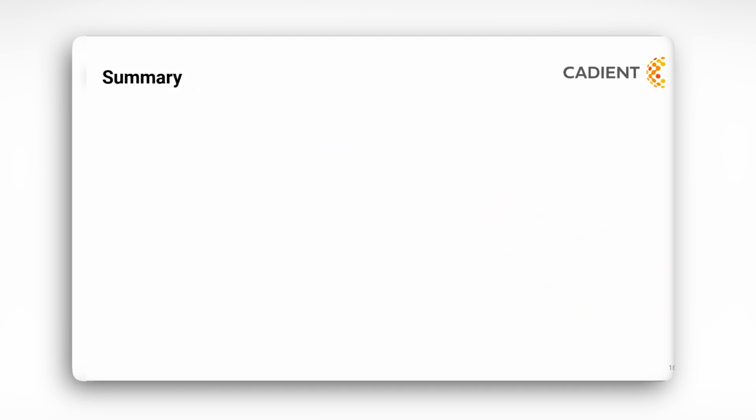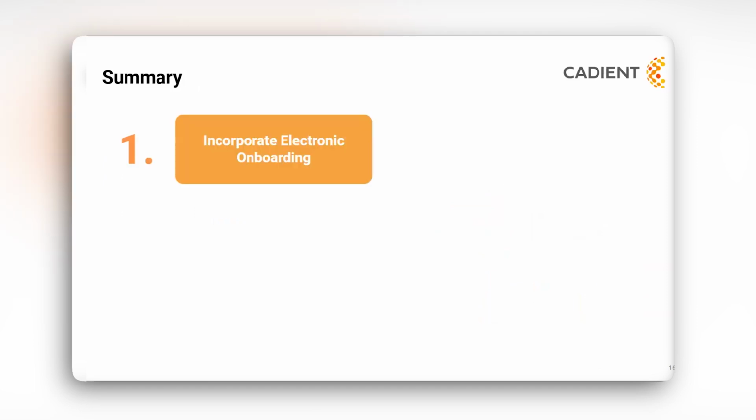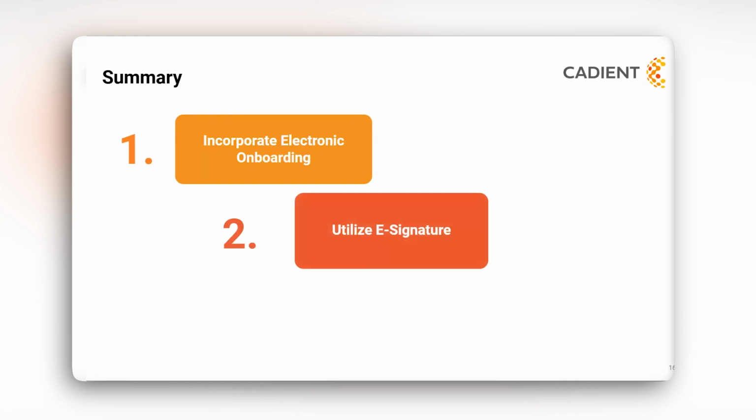In summary, for an enhanced new hire experience, incorporate electronic onboarding. Electronic onboarding solutions offer numerous benefits, including increased efficiency, enhanced compliance, improved employee experience, and reduced administrative burden. Utilize e-signature. Using e-signatures in your hiring process has many potential benefits such as improved security, reduced costs, and legal and compliance protection for your company and employees. By employing electronic onboarding and e-signature solutions, we can modernize and enhance the experience of your new hires. And contact Cadient to explore Cadient's electronic onboarding and offer letters with e-signature features.